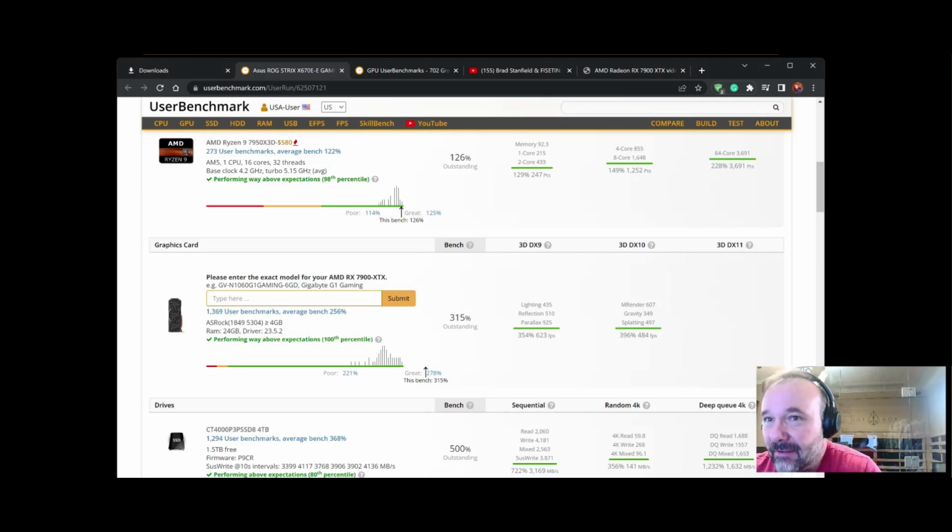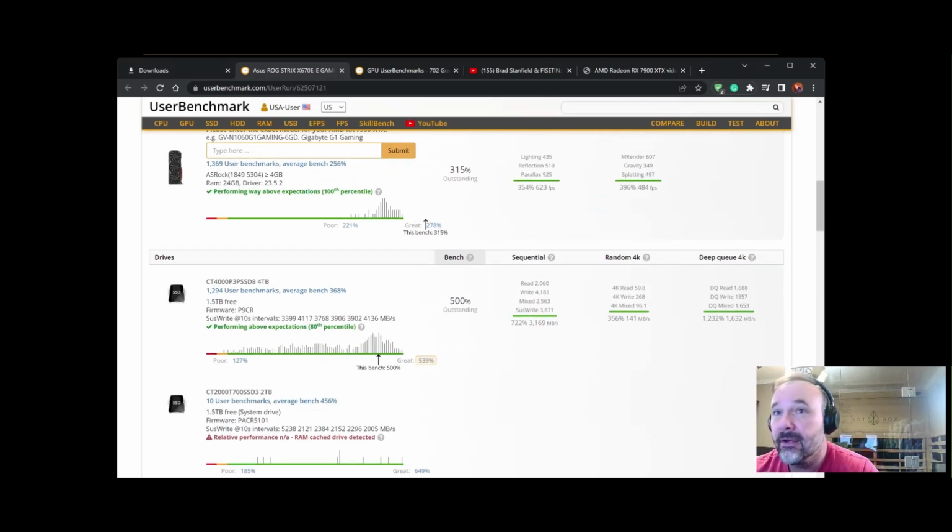That 7950, it's an ASRock 7950 XTX. If you look at this thing, here's the bell curve, and I'm all the way over here. We'll take a minute, and I'll come back to this and show this to some other comparative scores. But I'm showing a benchmark score of 315%, right?